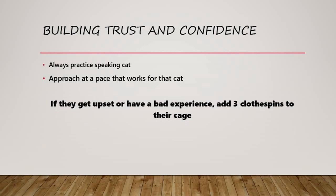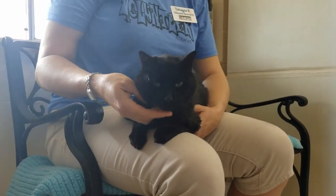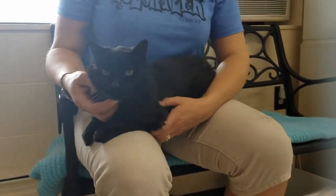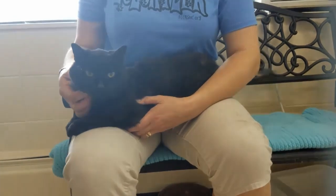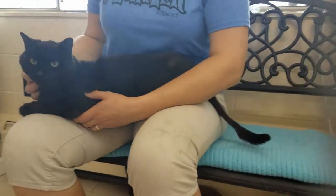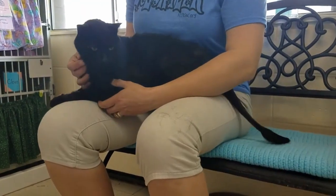It's really important that you build trust and confidence with each cat that you work with, but especially our shy cats. Remember to learn to speak their language. Listen to what they're telling you. Watch their ears, their whiskers, their tails. Make sure that you're paying attention to their eyes and the way their pupils are dilating. Don't forget to slow blink at them. Tell them that you love them.